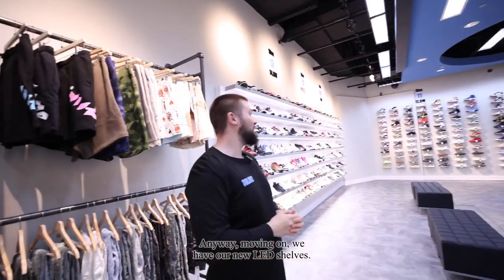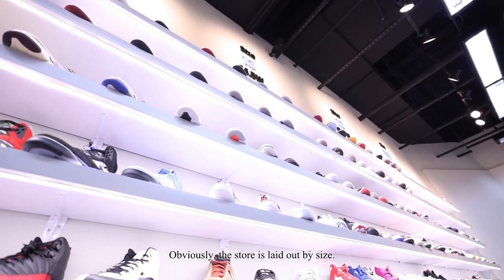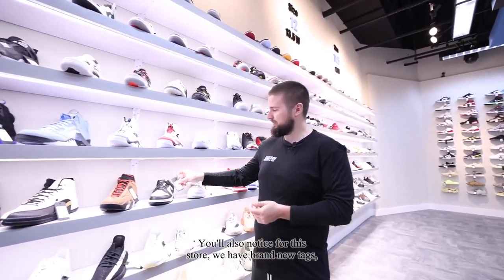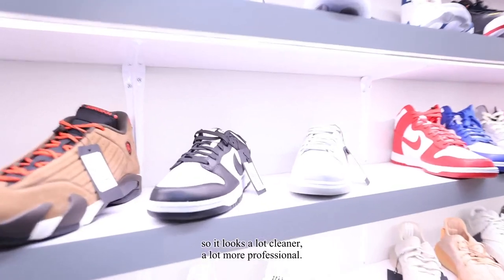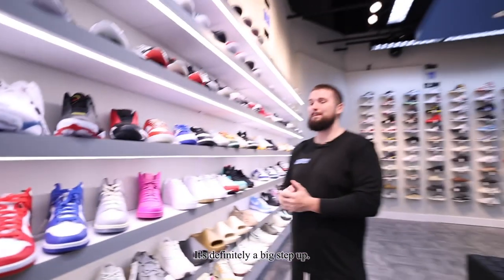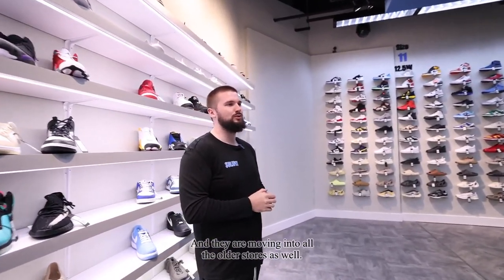Anyway, moving on, we have our new LED shelves, new and improved. Obviously the store is laid out by size. You'll also notice for this store, we have brand new tags. So it looks a lot cleaner, a lot more professional. I'm really a big fan of them. It's definitely a big step up. And they are moving into all the older stores as well.